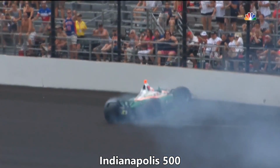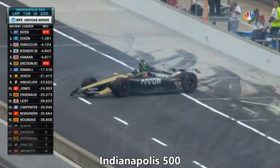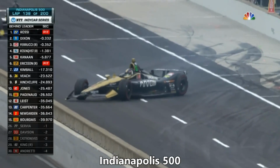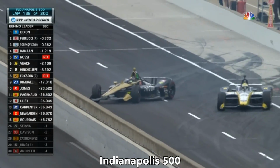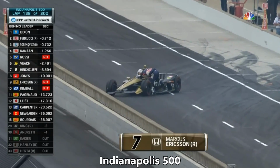Luckily, he bled a lot of speed off in the run to this guy, Alexander Rossi. Said he needs to be a little bit better through traffic. A spin on pit road, Marcus Ericsson on pit road. Rossi finishing up his stop here for fresh Firestone tires.